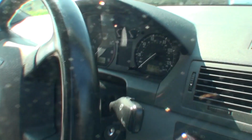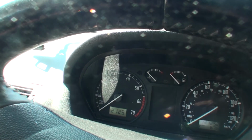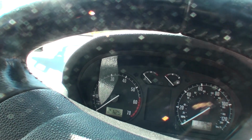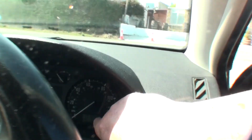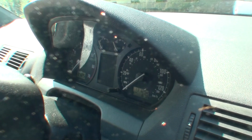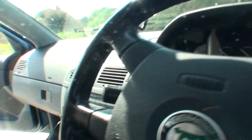Now, in the instrument cluster, which I hope the sun doesn't block out, you get the rev counter, speedometer, time, fuel, temperature, and your little computer thing there, your mileage and stuff like that. The sun is shining in, so I don't know if you can see it, but very, very basic.